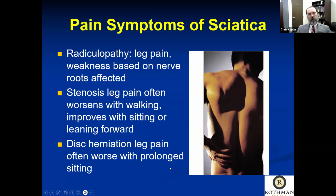The classic story of stenosis leg pain, stenosis sciatica, is that it's worsened with walking or standing, and people get better sitting down or leaning forward because it makes a little bit more room in the spinal canal. When you have lower lumbar disc herniations affecting the sciatic nerve specifically, very often sitting makes it worse. And the reason has to do with the diagram I showed at the beginning, which shows the sciatic nerve traveling right down the butt and out the back of your thigh.